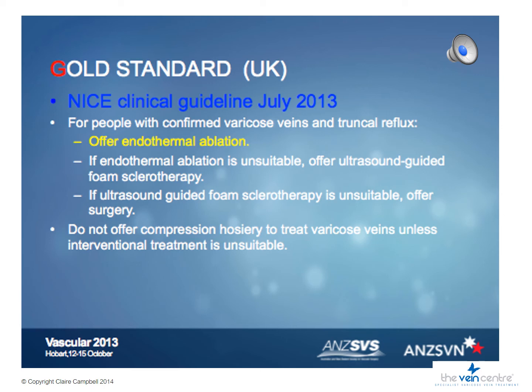Because treatments such as thermal ablation have such a high success rate, it is no longer thought that compression therapy alone is an adequate alternative to intervention.